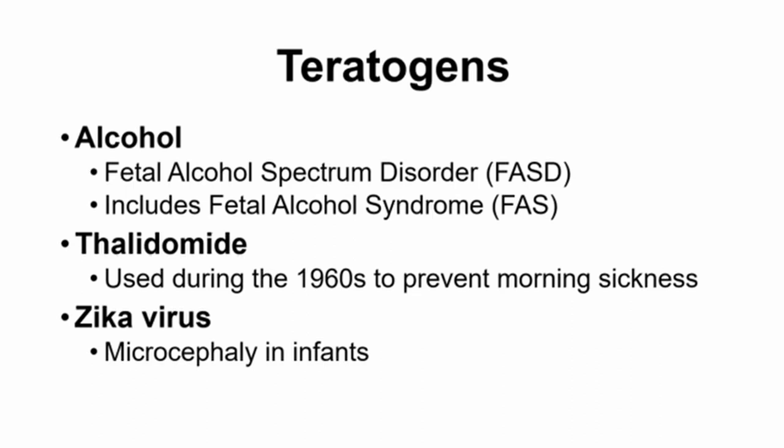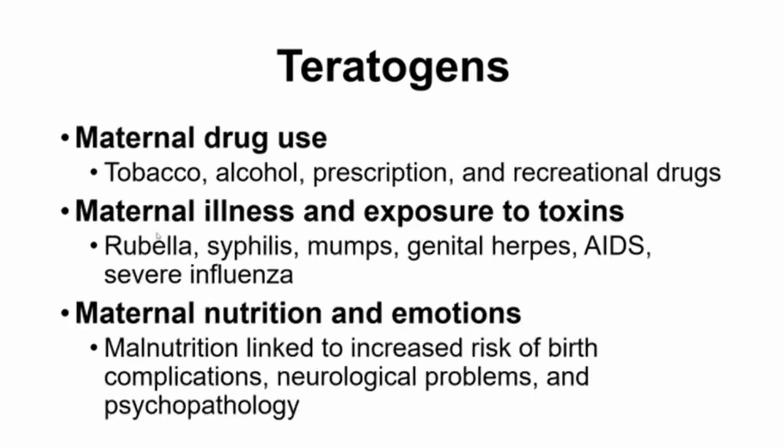But it had this massive effect on development, and so it showed us that different substances can have a very detrimental effect. So yeah, that's one specific case of drug use that can have that effect, and different drugs may have different effects. We can also have maternal exposure to illness and toxins.